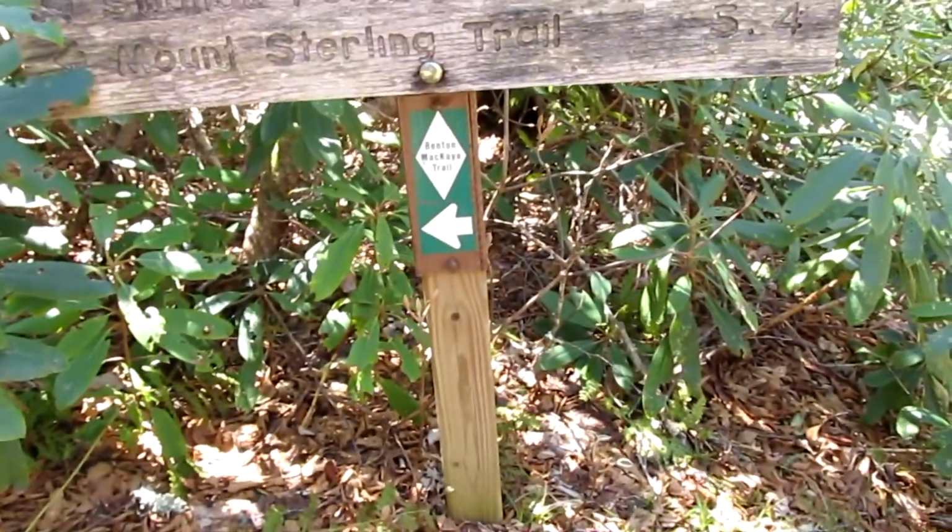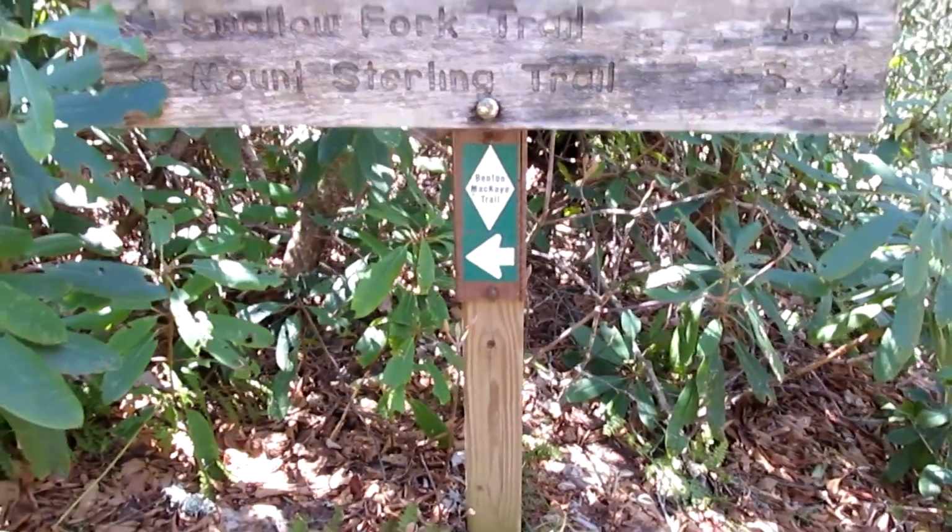And also another thing is, these Benton MacKaye trail signs are just about everywhere, and I've only seen one occasion where there wasn't the Benton MacKaye diamond. There was just a green arrow, but it's been pretty right on, and as long as you got the National Geographic map for this section, you should be fine.